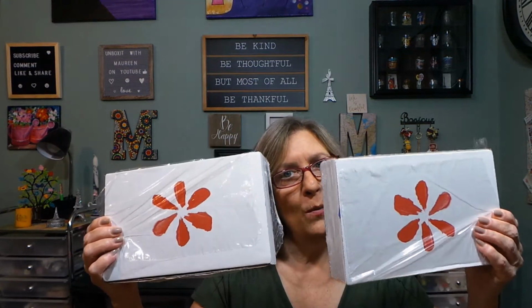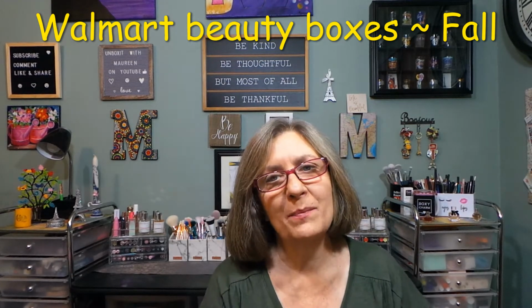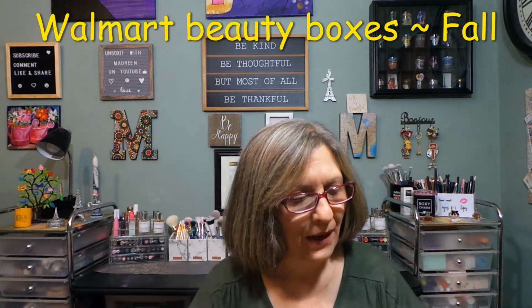I have 2 Walmart beauty boxes here. They both came like a day apart, so I was like, yes, thank you. They didn't arrive a week apart. I hate holding boxes, but I'd like to do Ipsy and Ipsy together and Walmart together.